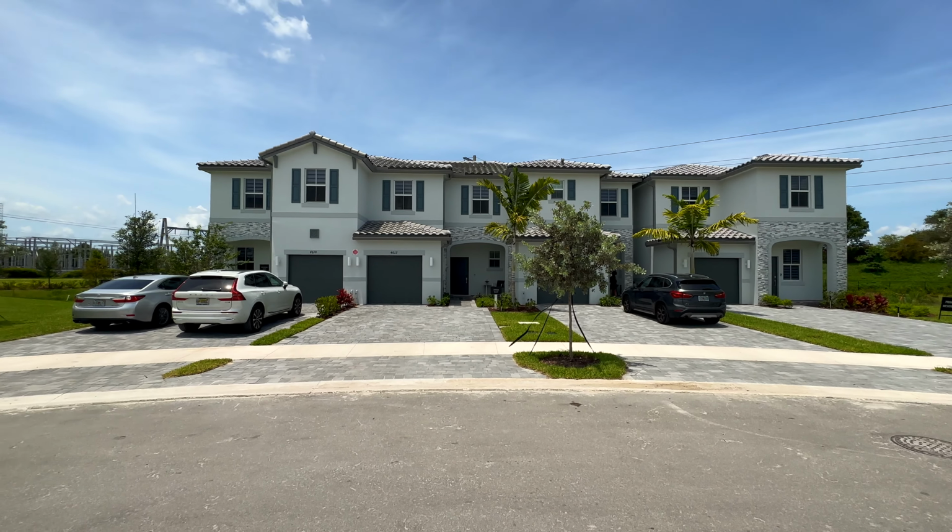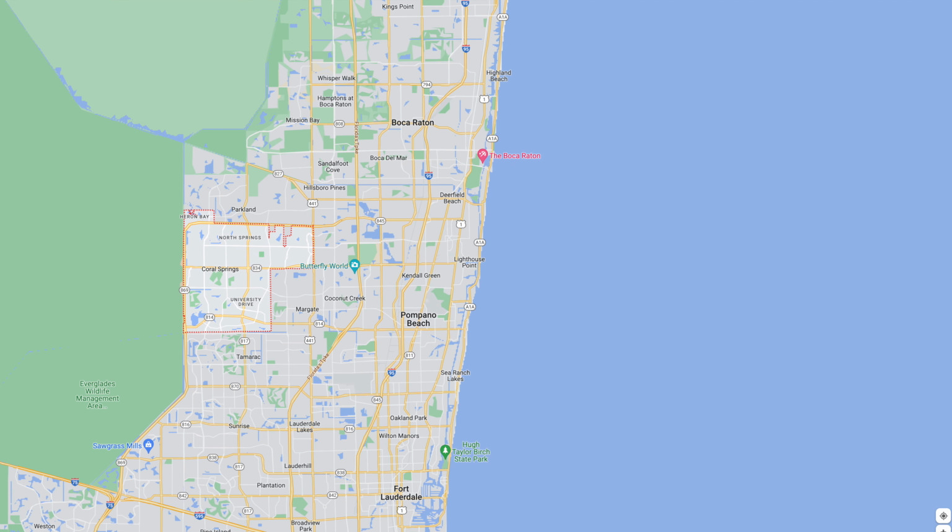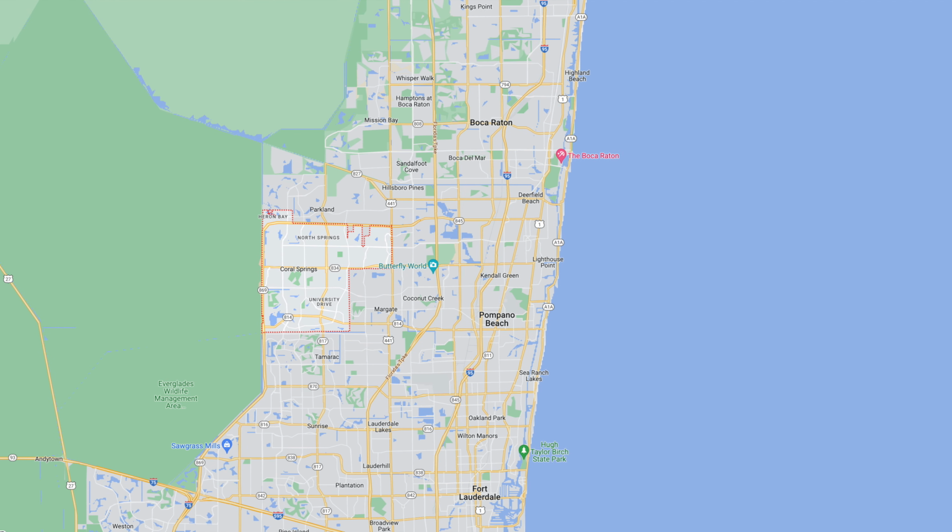Today I'm here in Coral Springs, Florida, in this beautiful new construction community called Sunset Trails, and I would like to show you what's available here for sale.